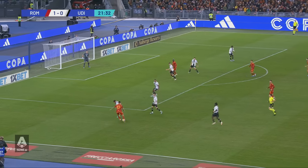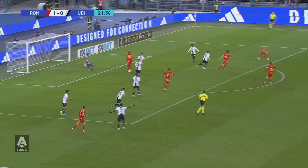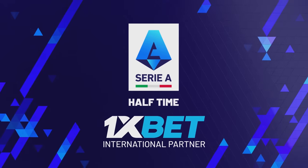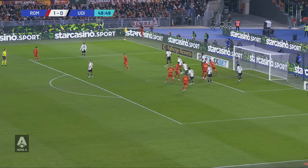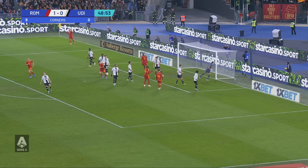Spinazzola attacks Ferreira, who's on a yellow card. Spinazzola inside, outside, Pellegrini, and a good save by Silvestri. Roma hunting for the second goal. Pellegrini to take. Lukaku close. They are such an aerial threat, this team.